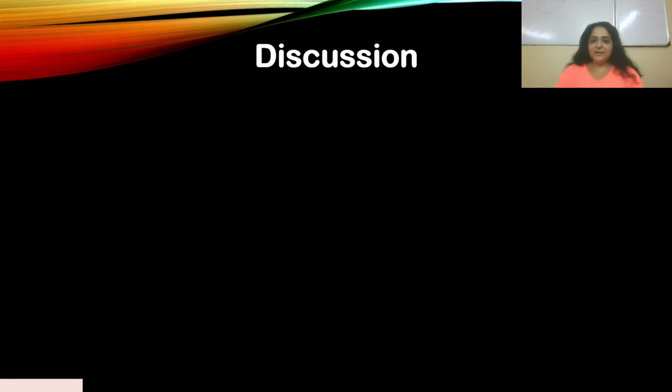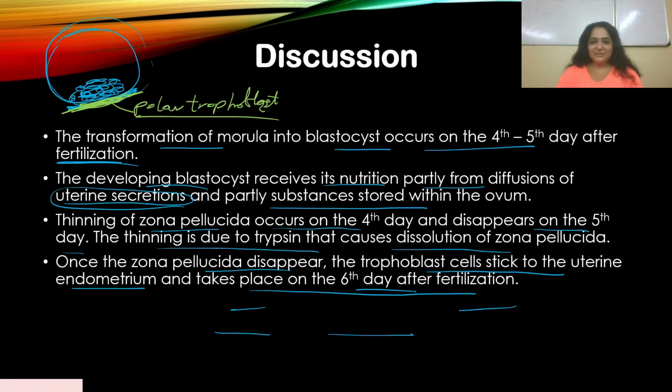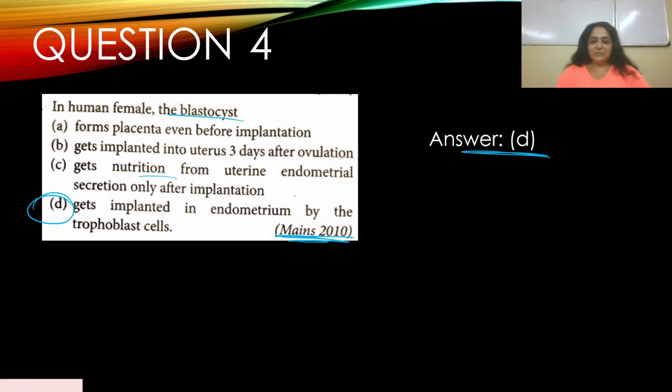So what I've just explained is actually the whole process of implantation. So this is what happens. If you like, you can note this down in your notebooks to help you understand. So in the human female, the blastocyst gets implanted in the endometrium by the trophoblast cells. That is the appropriate answer.